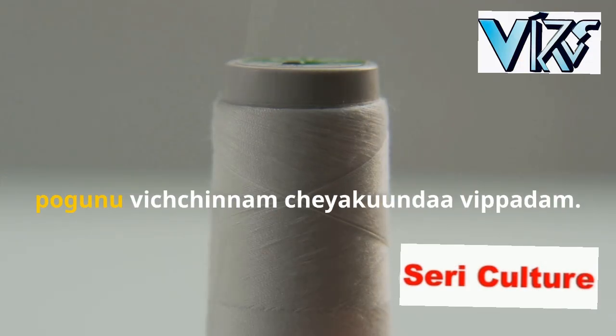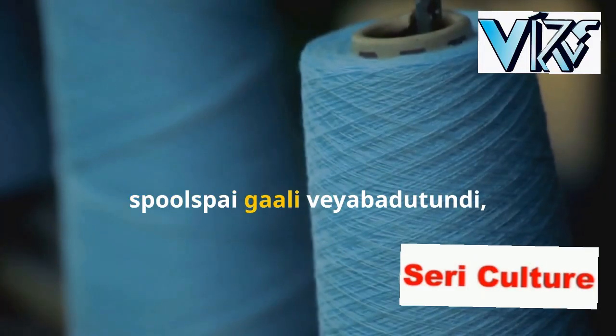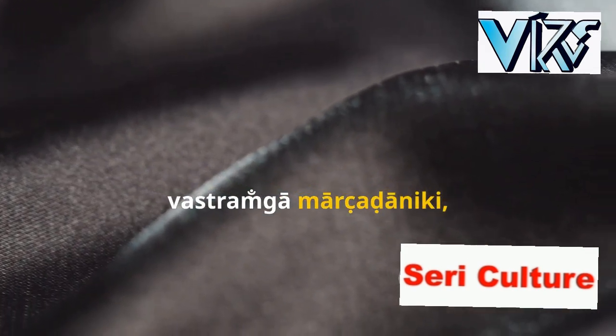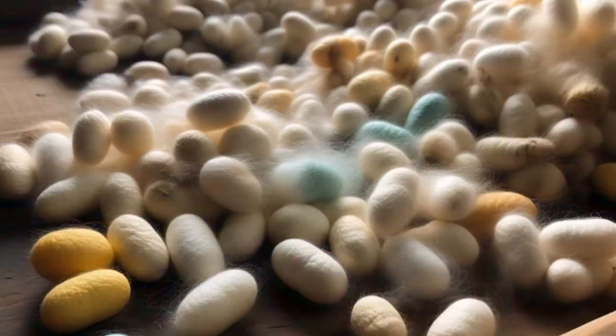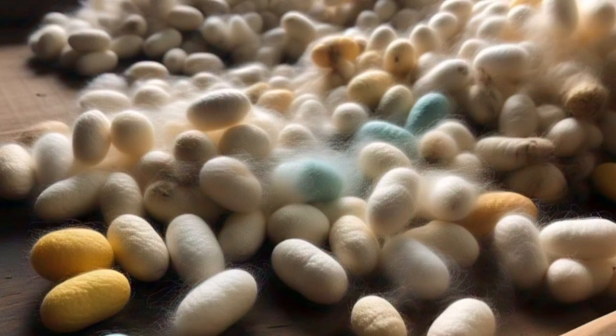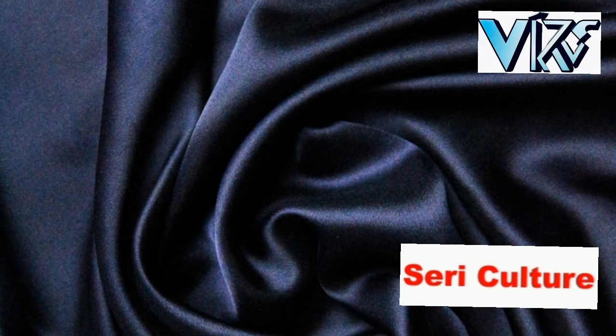Skilled workers then carefully unravel the silk filament from each cocoon. They use a special tool to find the end of the thread and then gently wind it onto a reel. The silk filament from several cocoons is often combined to create a single thread. This gives the silk thread its signature strength and thickness. This process, known as reeling, transforms the raw cocoons into spools of shimmering silk thread. It's a mesmerizing sight, watching the silk filaments unwind from the cocoons and transform into something so fine and luxurious.